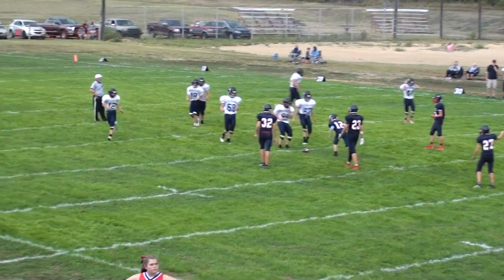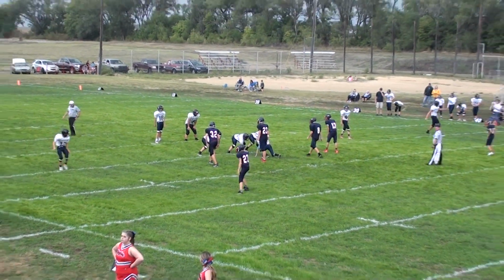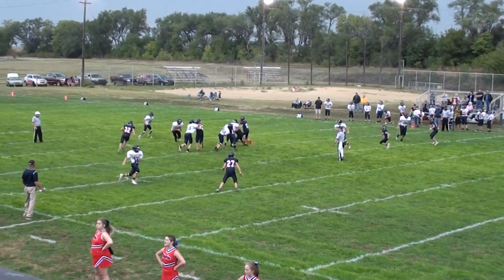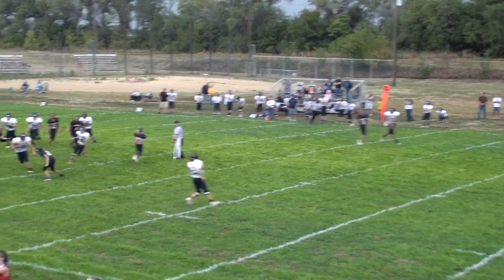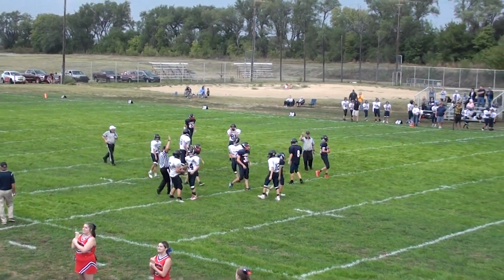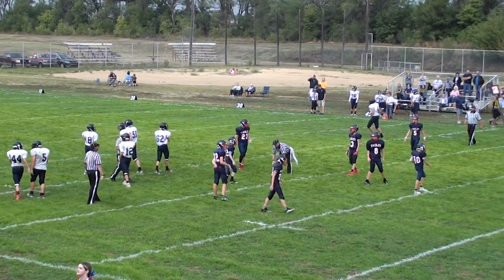About 5 yards, and he's brought down at about the 2 yard line. Charvat bounces off a couple of tackles, down inside the 5, getting first and goal at the 2 yard line. First and goal. A minute 30 remaining.